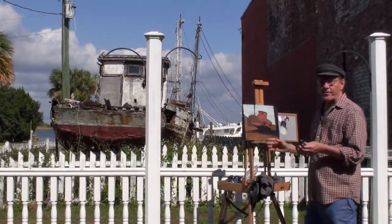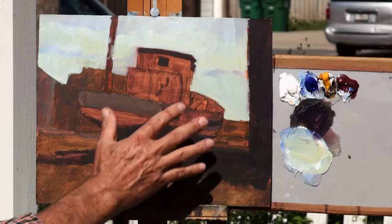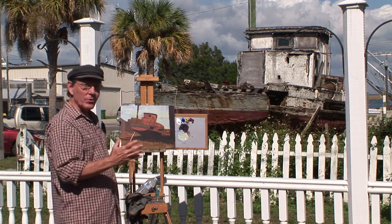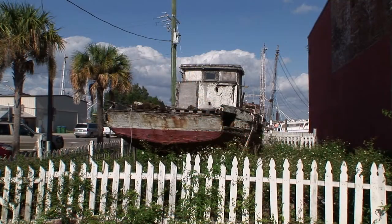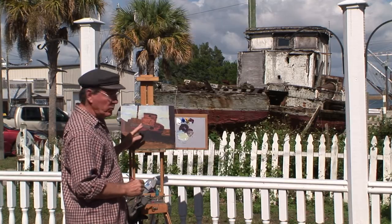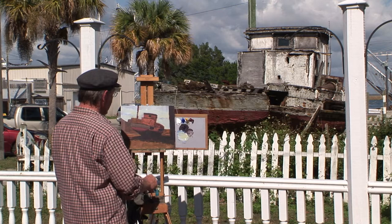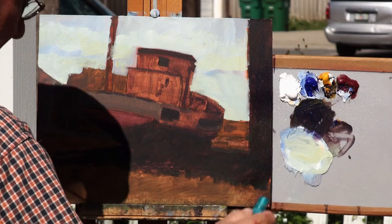Well, this has a good pattern going now. So now I can start with more of the detail. I consider this a big shape now. What I want to do is start to define the smaller shapes within this big shape without losing the big shape. An advantage of using acrylics is that they dry fast, and when they are dry, I can put a glaze over it. Really haven't used hardly any white on this boat yet, a little bit back here. The rest of this is all transparent colors. I think I'll start with some white and mix it with some of these transparent colors.